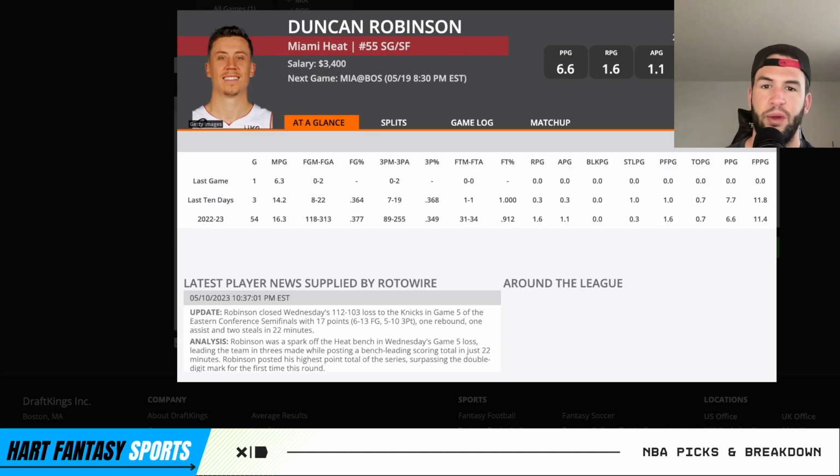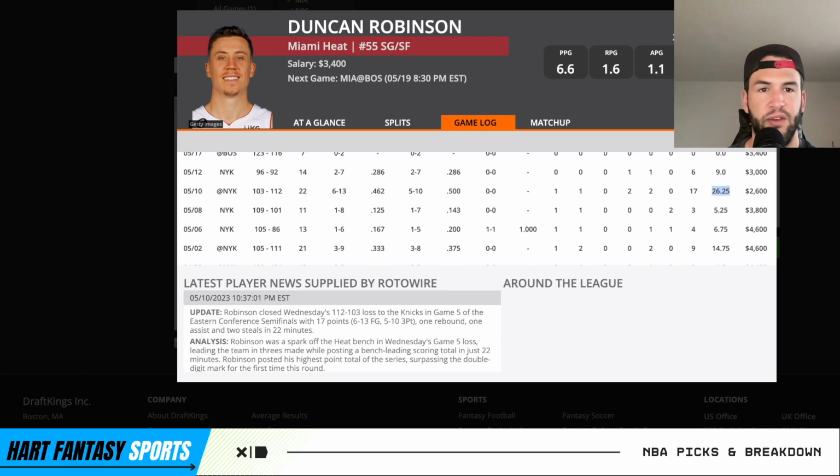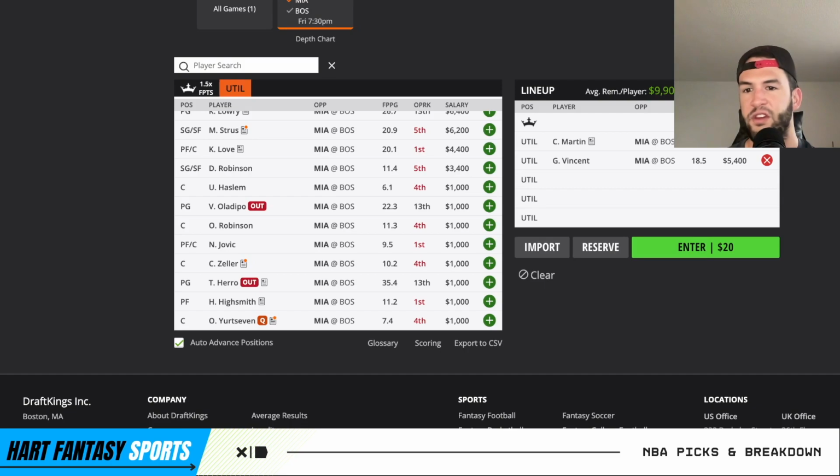Duncan Robinson only played 7 minutes, so unless you think Strus gets in foul trouble or can't hit a shot, they could look to Duncan. Sure, he could definitely have a decent game if he's hitting a bunch of threes, but I don't think there's a need to get to him.